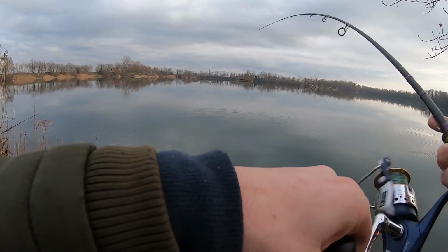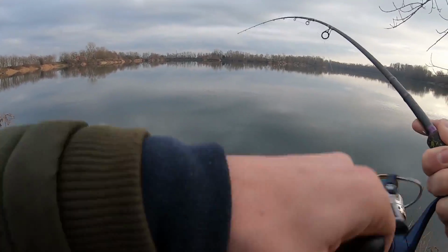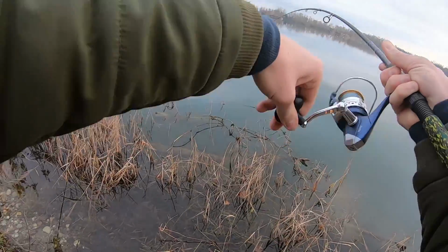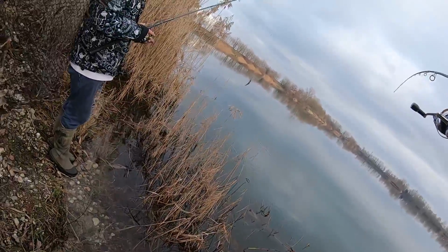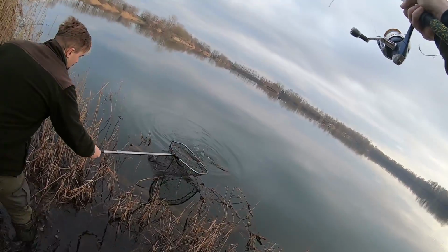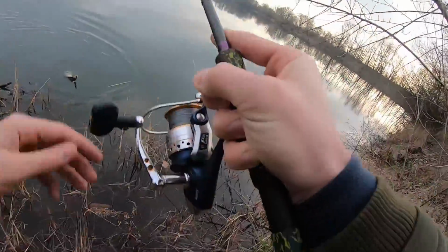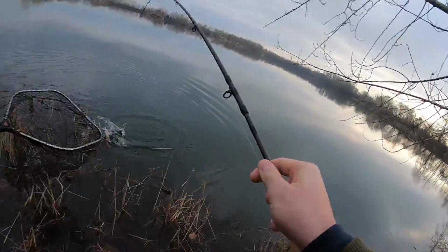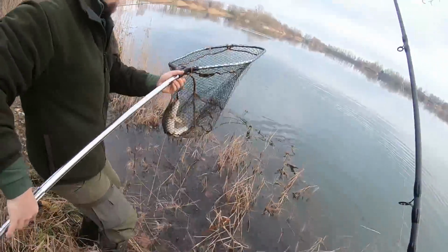I kind of made the same mistake as with the first fish, so I just turned my GoPro on in the middle of the fight. But once again, the same lure, the same bite, all the fish bit on the Fox Rage Pro Grub on the fall that day, which is incredible. I really had a great day of fishing, and I hope these days return quickly. That fish was about 60 centimeters or 23.5 inches long. So that was the last fish of the day.